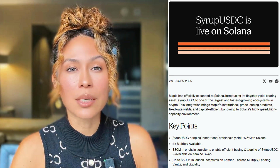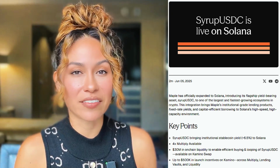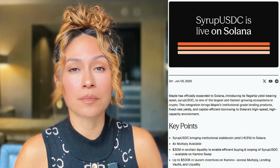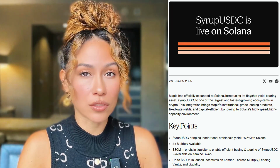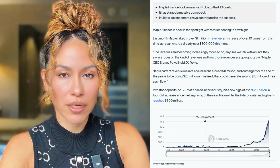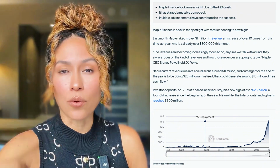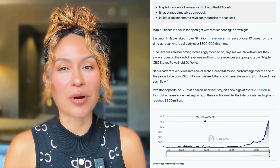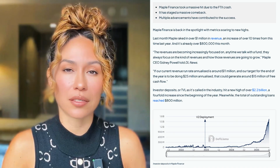The protocol has integrated with more top names. Maple's Syrup USDC, I love the name, a yield-bearing stablecoin, now works with Kamino Lend, Multiply, and Vaults. Users can earn treasury yields and double dip for more returns. 4 days after launch, Syrup USDC brought in 25 million in deposits.